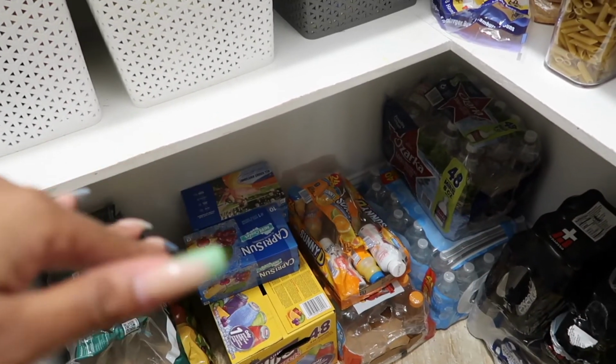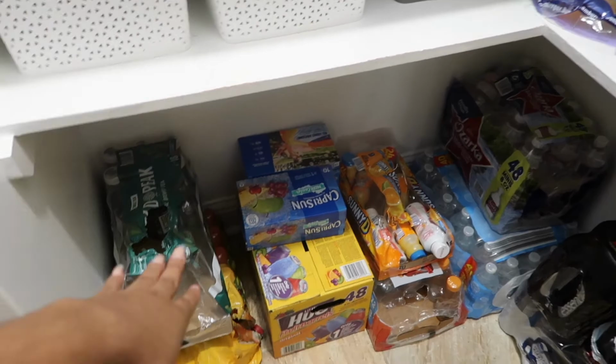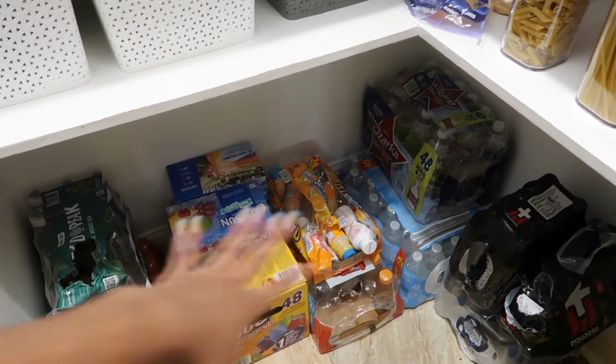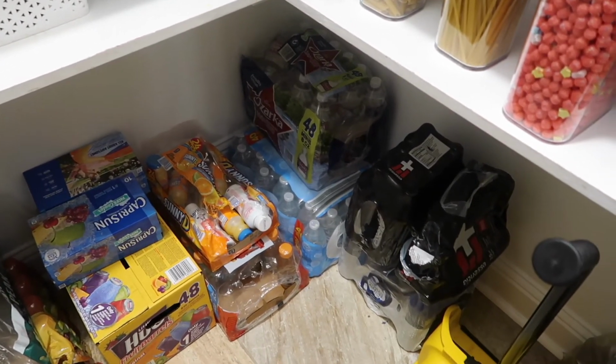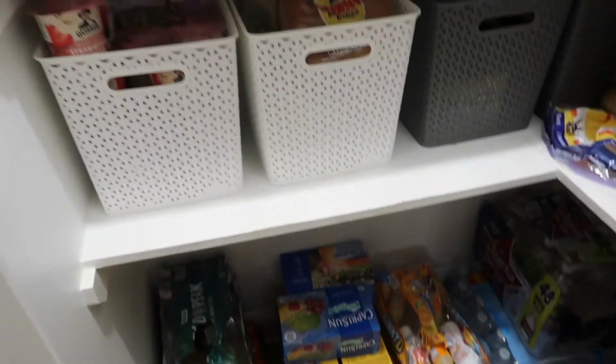This is okay, but they have these straw baskets that I'm thinking about changing these out to, and putting the bigger ones at the bottom to put the excess of the drinks down here. But like I said, I'm gonna do a reel probably with that, changing all of that stuff. So this is what the pantry looks like.